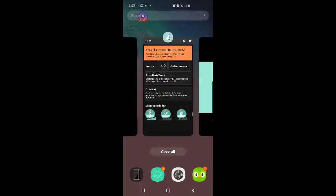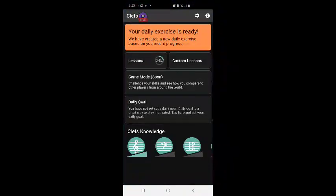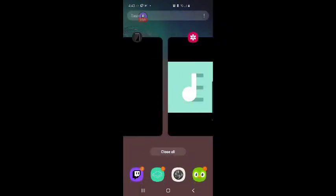I'm going to do some music theory learning using the Clefs app. So let's get over to that. I got a daily exercise ready, so let's go over to my notebook. Clefs daily exercise. E-X-E-R-C-I-S-E.